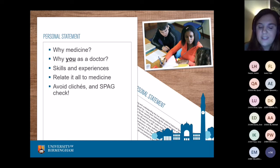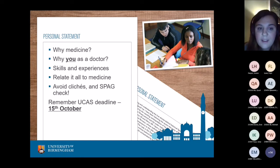And also the usual advice: avoid clichés like "I've always known that I wanted to be a doctor", and make sure that you do a spelling and grammar check as well. And remember that the UCAS deadline will be on the 15th of October. So I know for the Year 13s on this call, this will already have passed, but for the Year 12s, it will be the 15th of October next year.